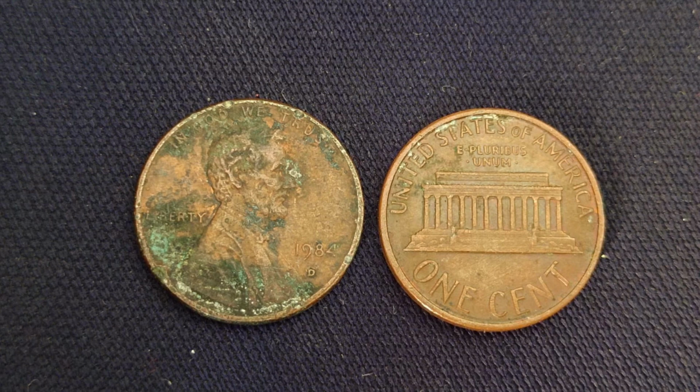Another overlooked but fascinating aspect is plating errors, since the switch to copper-plated zinc brought with it many quality control issues, such as improper bonding of the copper layer, leading to bubbles or blisters that mar the coin's surface, or incomplete plating that exposes the zinc core beneath. And while minor examples are common, dramatic cases where large portions of copper are missing or where unusual textures form can become major collector prizes, and if such a coin is simultaneously an off-center strike or double die, the rarity becomes almost incalculable.